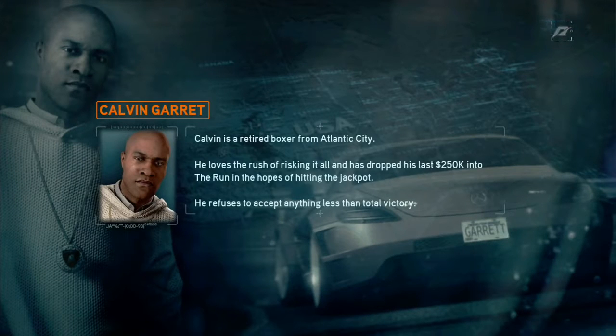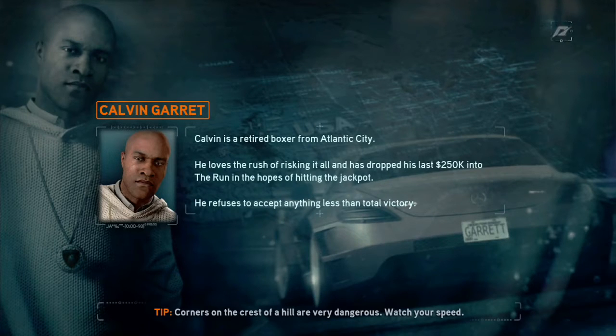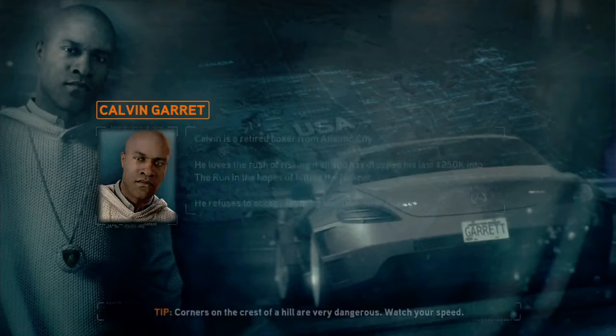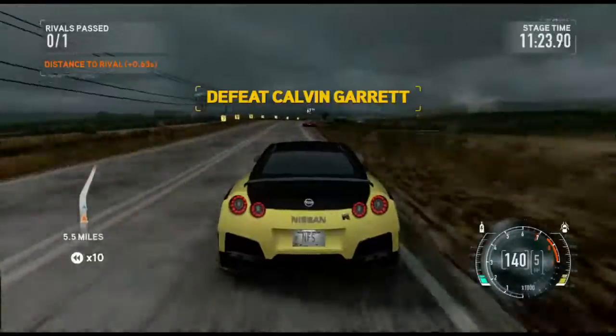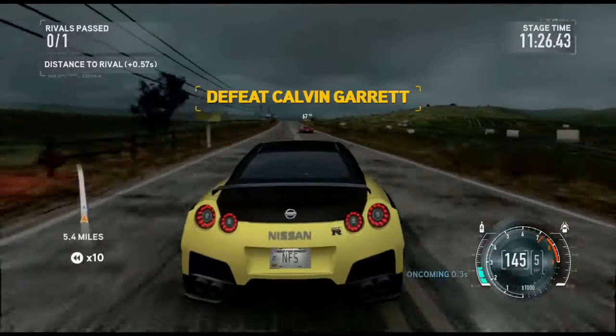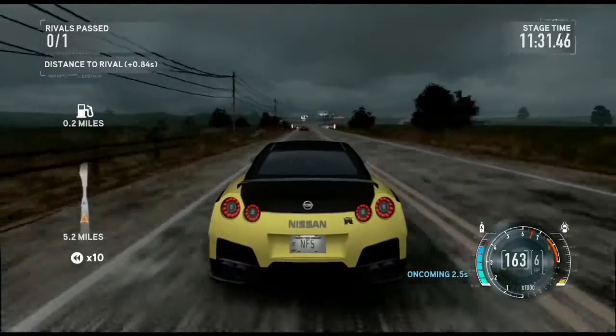Also, we're taking down Calvin Garrett. Calvin is a retired boxer from Atlantic City. He loves the rush of risking it all and has dropped his last 250k into the run in the hopes of hitting the jackpot. Oh, his last 250k. Oh dear. Finished. Right, so we've got to take him down.